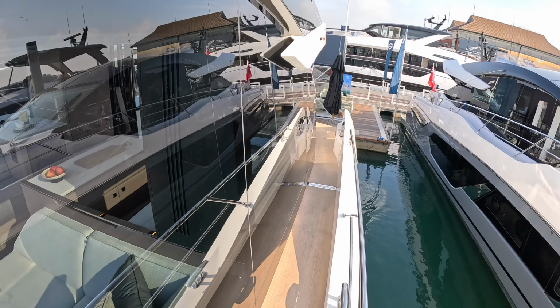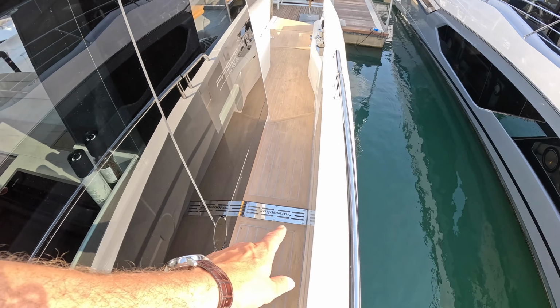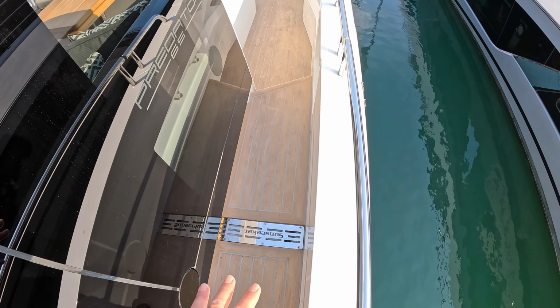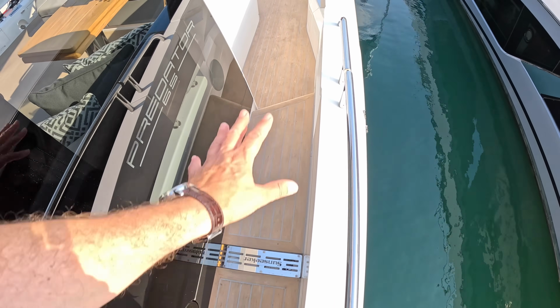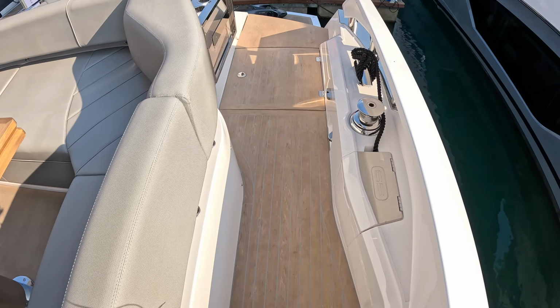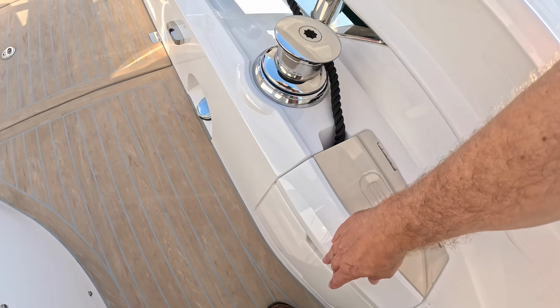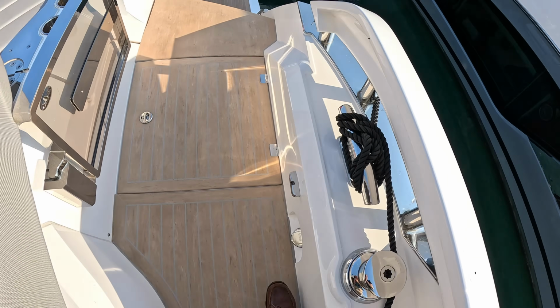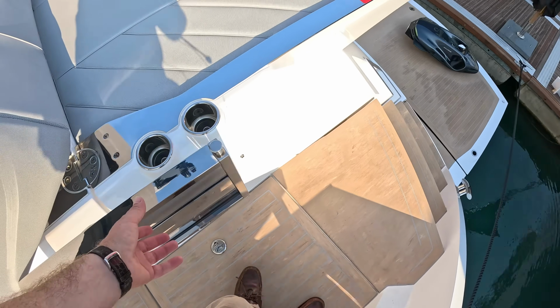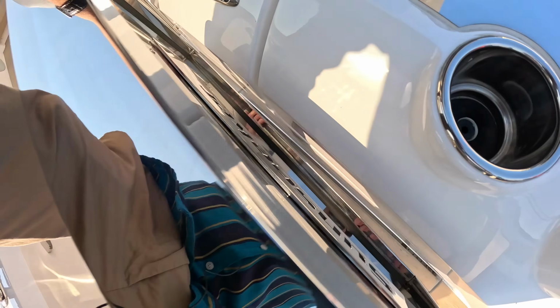Look at this glazing on the side. That's why these boats are so light and bright. I like the Sunseeker logo built into the scupper there, so that allows the water to drain into there and off rather than running right down the side and through the cockpit. Then we can come right on back here. Those rope lockers again, we mentioned those earlier, on both sides, and the winches. And then there's another door here which I'm going to close across if I can.